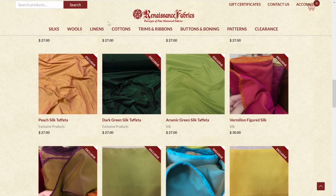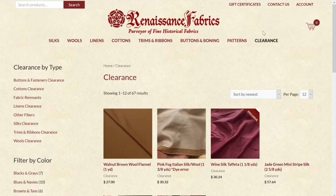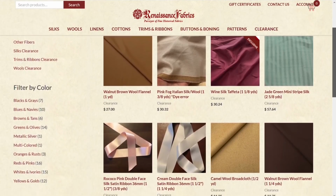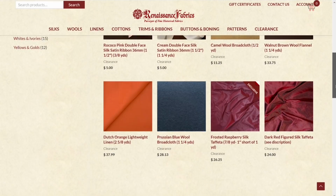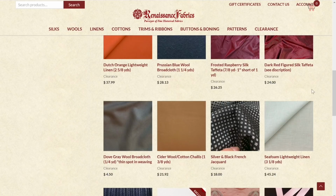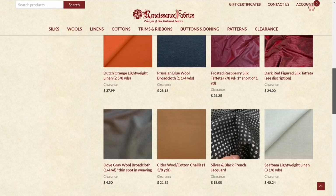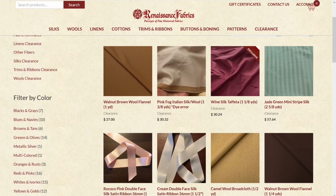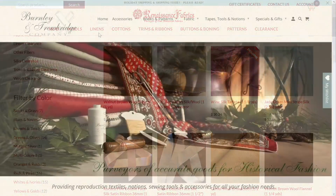They do have obviously silks, wool, linen, cotton, lots of trims. They do sell patterns, and they usually have a pretty cool clearance section in which they sell small remnants, usually 2 or 3 yards or less, in which you can get a pretty good deal on some things if you're willing to take whatever yardage they have. Ooh, this figured silk taffeta looks pretty cool. I might be into that. Anyway, this is a great site to come to know for sure that you're getting a quality item that is costumer approved, that is sold by costumers for costumers.